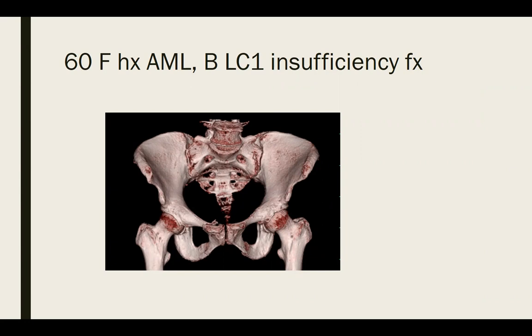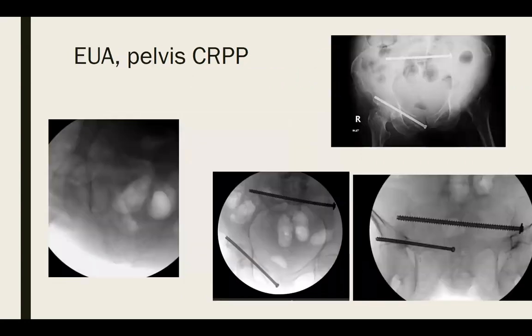And because the patient was thrombocytopenic, she was transferred to the heme service in our hospital, and we were asked for a consult. The patient was taken to the OR for examination under anesthesia. We found that the pelvic ring is unstable, and we stabilized the patient with a screw for the posterior column, stabilizing both SI joints, and a screw in the anterior column on the right side.